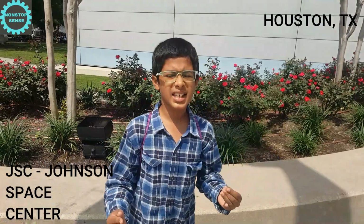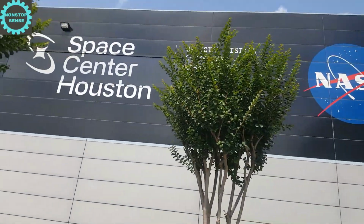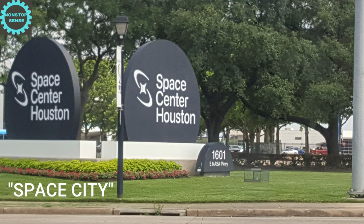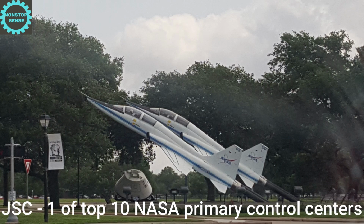Control centers called Johnson Space Center in the city of Houston in the state of Texas. This is named after the late US President Lyndon B. Johnson. It consists of a complex of 100 buildings in the Clear Lake area of Houston, which has the nickname Space City. This center is responsible for training astronauts from both the US and its international partners. Today, JSC is one of the 10 major NASA field centers.